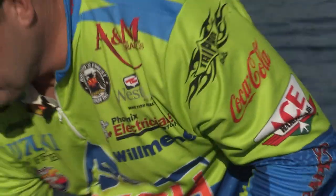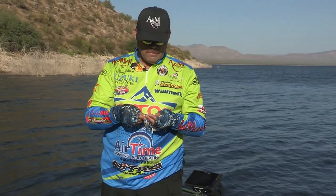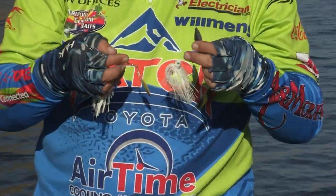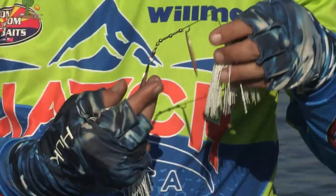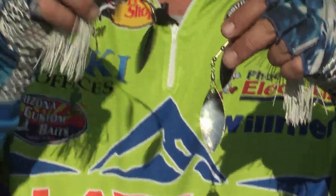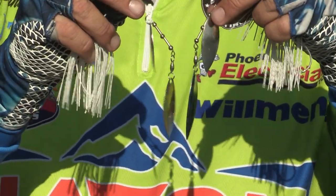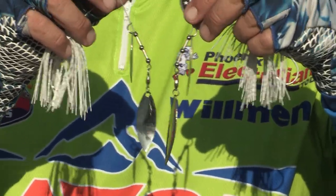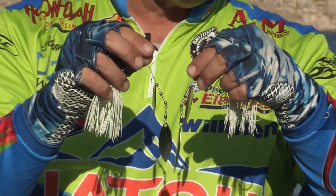But even when you're throwing your spinnerbaits, let me explain something to you. If the shad aren't very big and you got a lot of little shad, a lot of times you're better off downsizing your blade size. What I mean by that is this is the regular size, say a regular size 3/8 ounce spinnerbait. Look at the difference. This is a 3/8 ounce spinnerbait as well, but look how we've downsized the blades, okay? If you downsize the blades a lot of times, you'll catch a lot more fish.